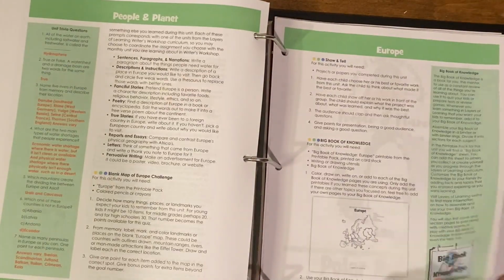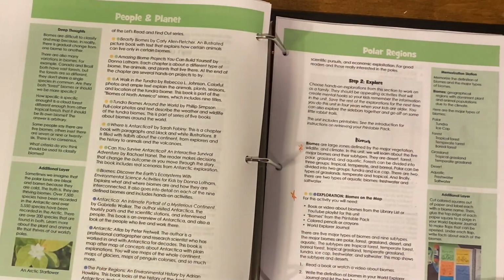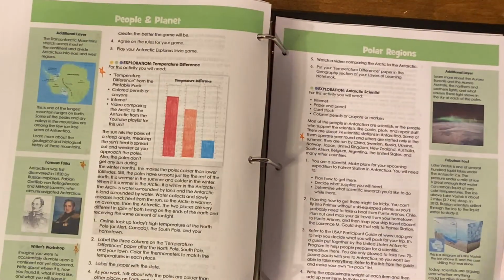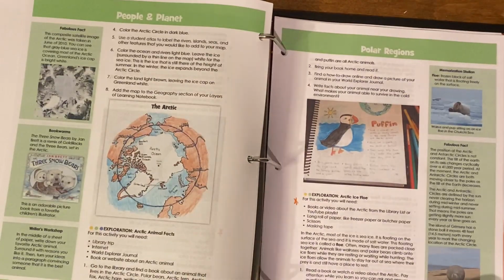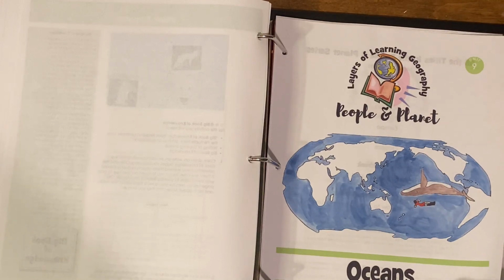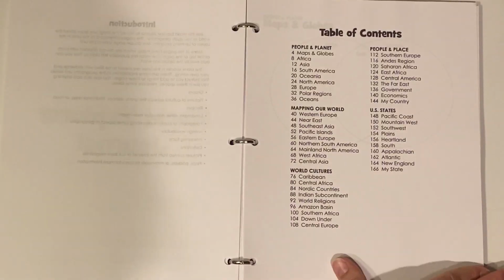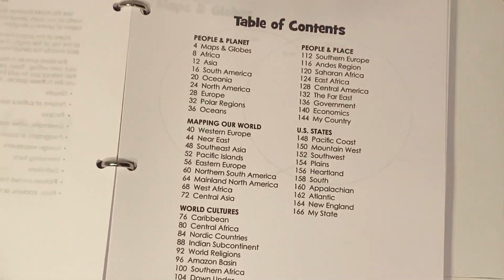One thing that is at the end of each of the units is there's a quiz and a book of knowledge page that you can add some project ideas for final projects. What we ended up doing is writing a note card with a bunch of the important facts that we learned, and then we just review those every once in a while when we do our memory work. We keep them with those.